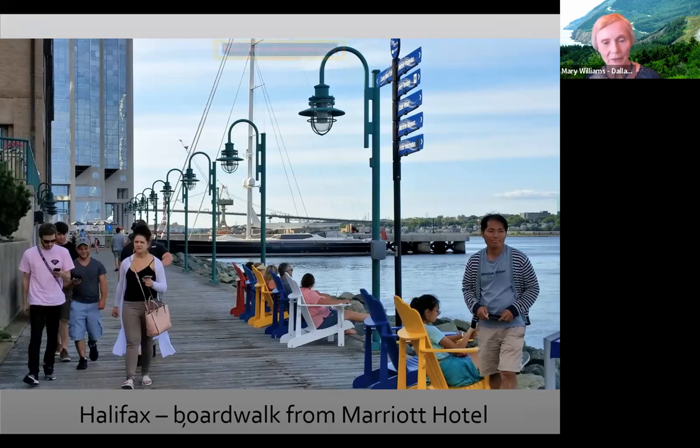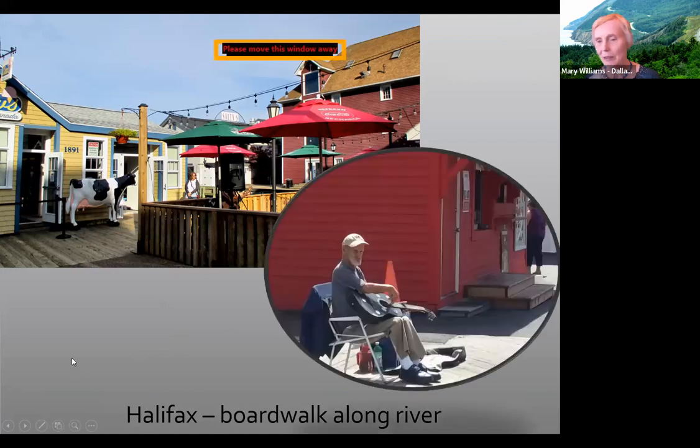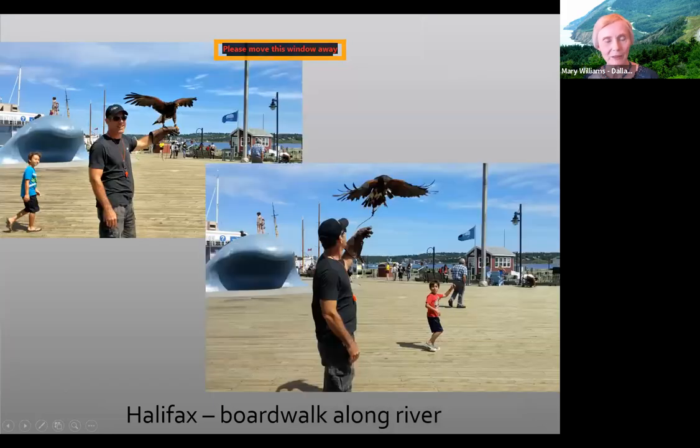So this is along the Halifax waterfront, this being the Marriott Hotel. And as you go along, you'll see the ice cream shops, Cows, all through Canada. That's the best ice cream you can get. I don't know, Stan or Sandra may disagree with that, but I thought they're pretty good. I've had their ice cream in other places. Lots of music, different people doing different things along the boardwalk.